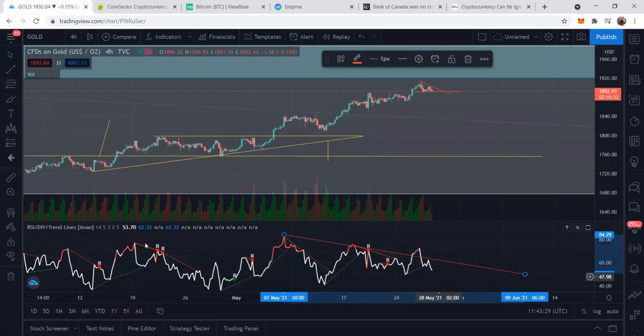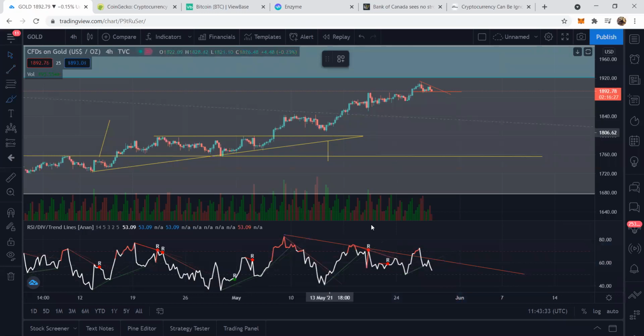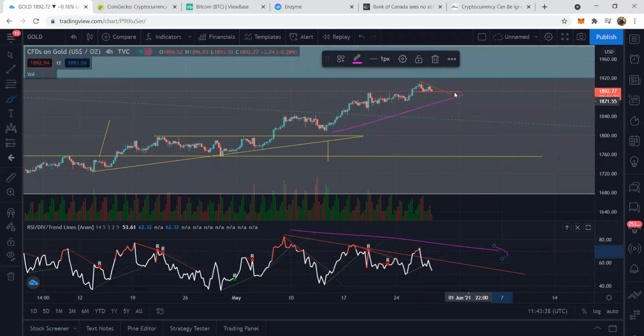is this line here. The price is going up. So the price going up, trend is going down. So price goes up, trend going down means this is going to be a bearish pattern. So it will eventually play out. So let's just see what happens with gold.